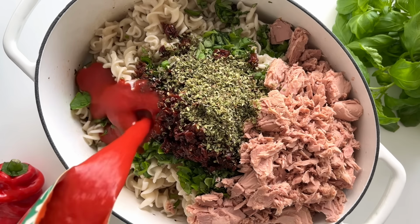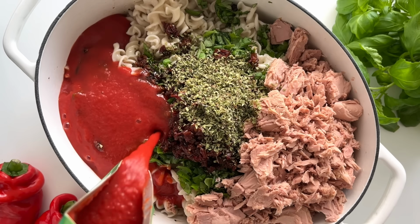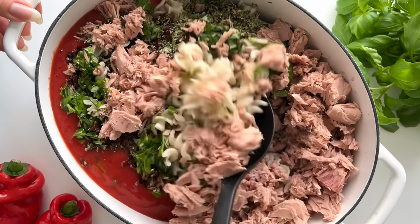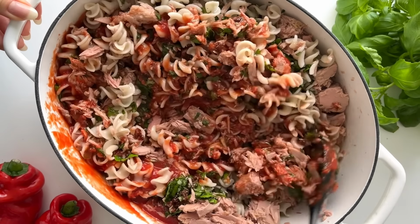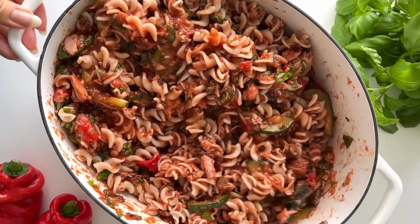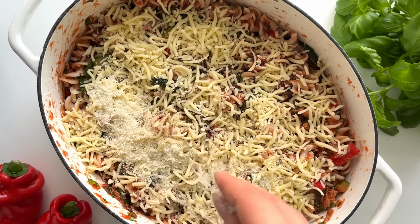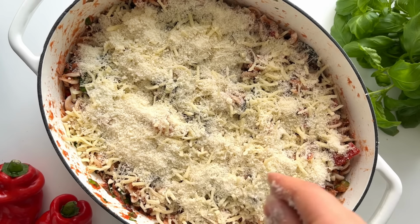Then I add tomato puree, vegetable bouillon, and lastly, some water. Then I mix everything together. I top it with shredded mozzarella and Parmesan cheese. I bake it at 220 Celsius degrees, 430 in Fahrenheit for about 10 minutes, or until the cheese has melted and gotten some color.